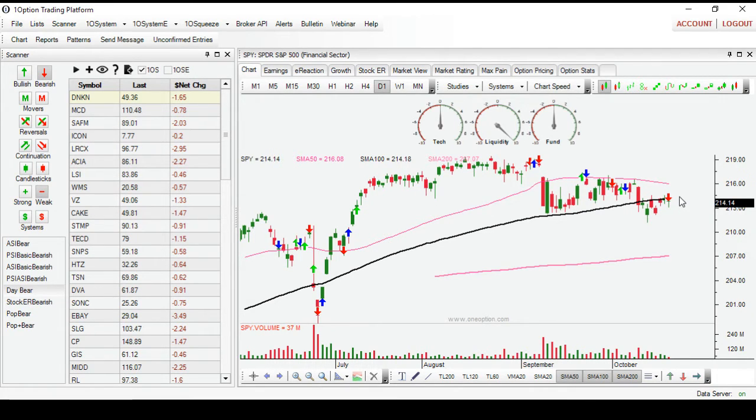I will also qualify that by saying that before we do a day trade, we must like the candidate on a swing basis. So everything that we do in the chat room, we like it on a swing basis. We're just not planning to hold the position overnight.